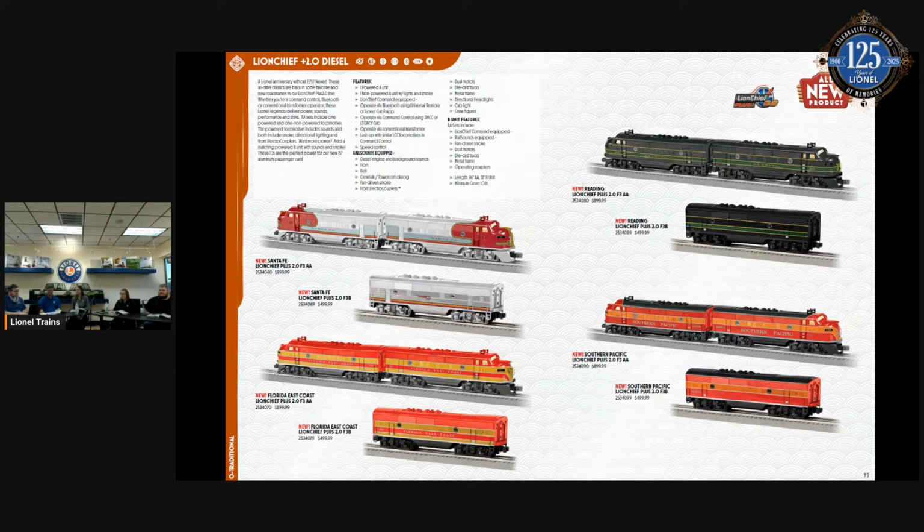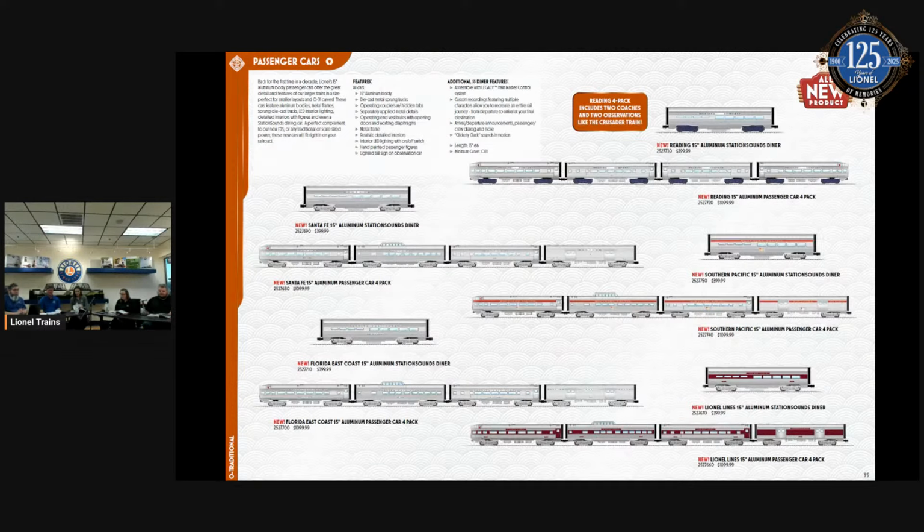I do want to correct myself on one thing. The AA sets are one powered and one non-powered, but both do have lights and smoke, front electrocoupler, so they'll look the part running together. My head confused with legacy FA2s from yesterday. And the big units are fully powered, fully featured.